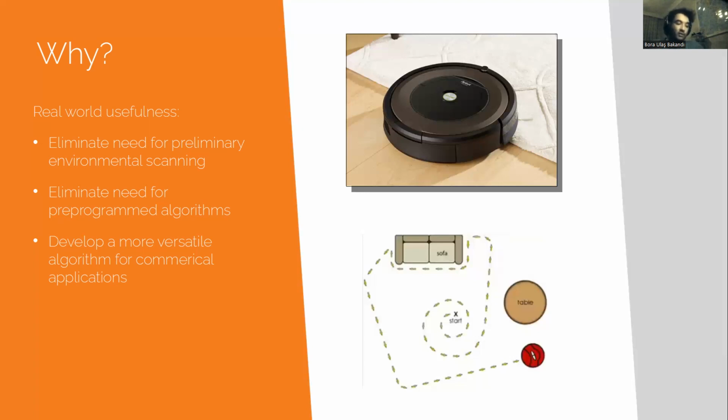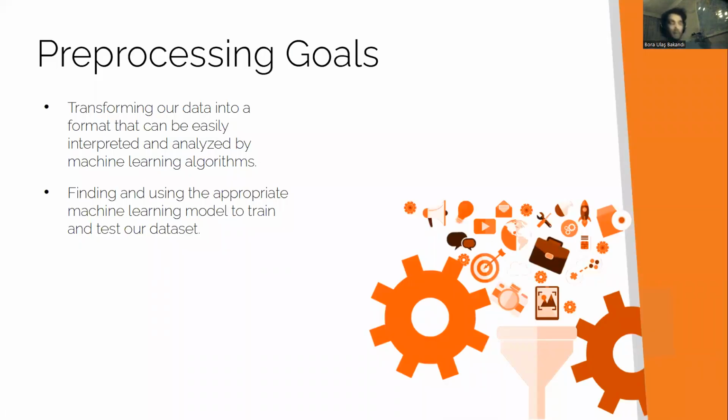And we believe this is a positive value proposition since the robot can navigate the environment in real time using smart algorithms. So our goal for pre-processing this data is to transform our data into a format that can be easily interpreted by machine learning algorithms, since a lot of algorithms require certain formats and data types to function properly. We need to find the appropriate model and to train and test our data set, which we will go into detail shortly. Now, Zeynep will continue with our pre-processing implementation.